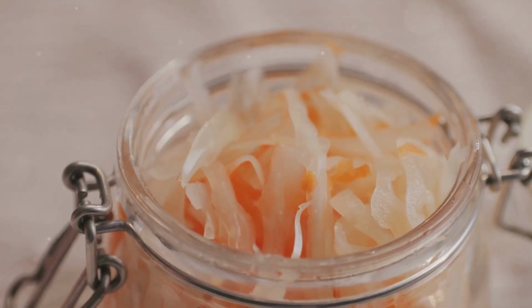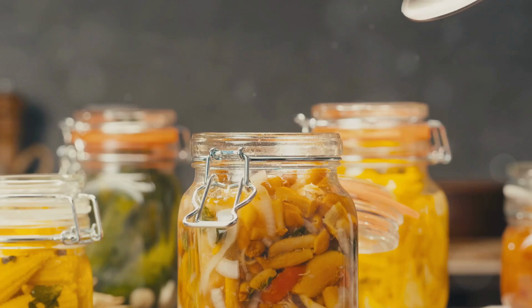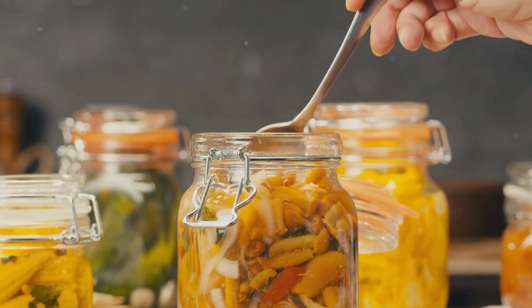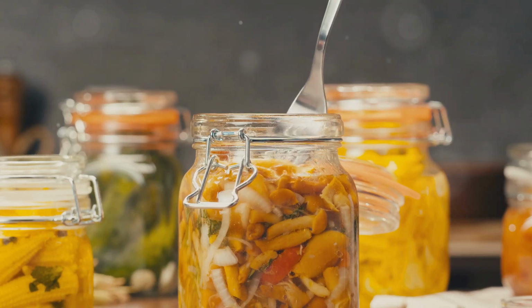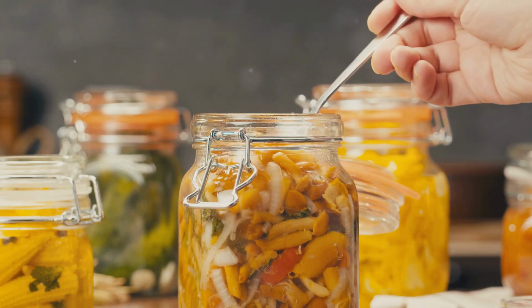The health benefits of fermented foods are undeniable. Rich in probiotics, they support gut health, boost immunity, and even improve digestion. It's no wonder this ancient method continues to thrive in Romanian kitchens.